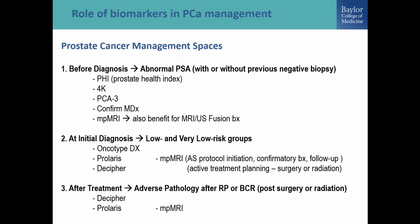As you can see, there's a lot of available commercial markers in this space, and I included MRI as one of them. So it can inform the risks and the benefits of having biopsy in the situation. For the initial diagnosis, it can help on the candidate selection for active surveillance protocols and can improve the accuracy of confirmatory biopsies, follow-up biopsies, can guide treatments for surgery and radiation, and also can inform location and restaging patients with recurrent disease or biochemical recurrence.